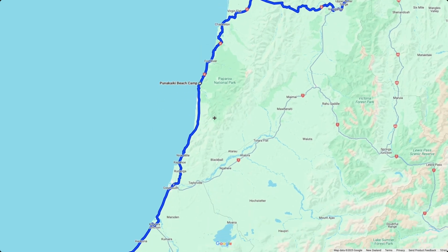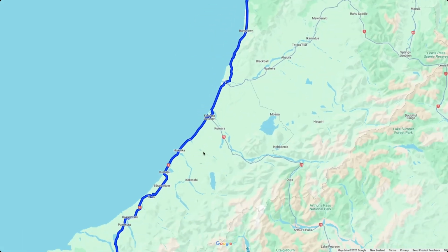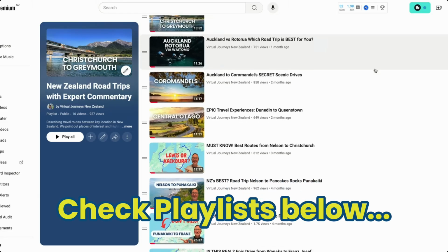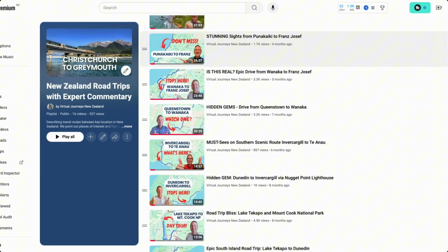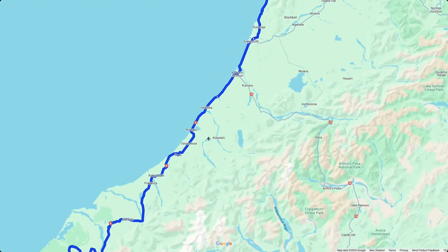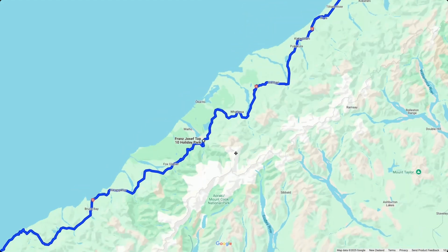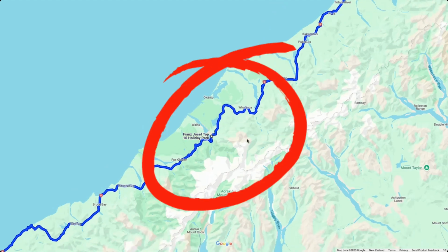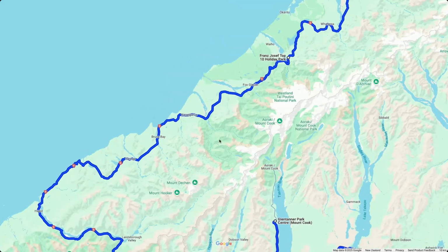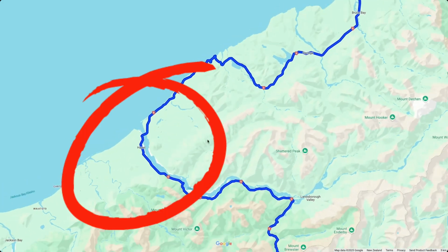That's an option. Okay, then you continue traveling south, with stops along the way again. I've done numerous videos on that drive between Westport and Franz Josef, so there's lots to discover. But you would spend your next night in Franz Josef, and now you need to tank up again because there's not much petrol, and it's only one little village here in Haast where you can get some food or a cafe, so be aware of that.